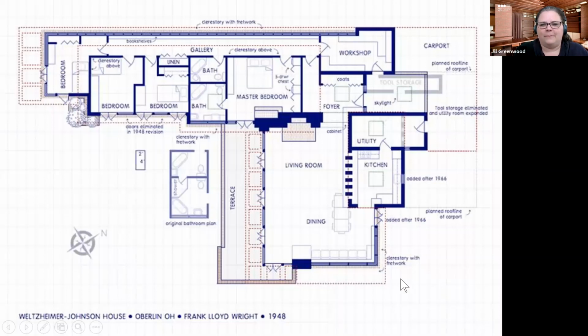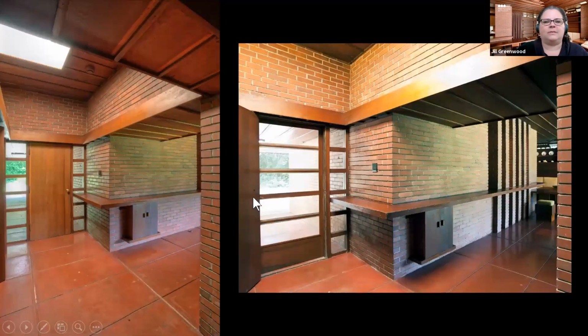All right, we'll keep going. All right, so here we come into the house. So this is the front door. We enter into the foyer.